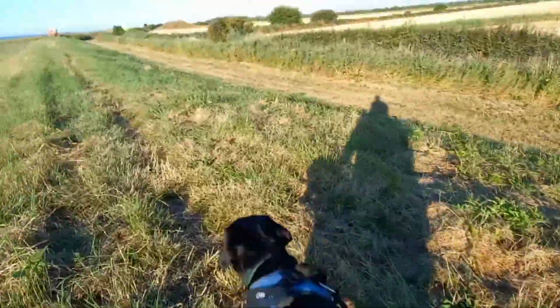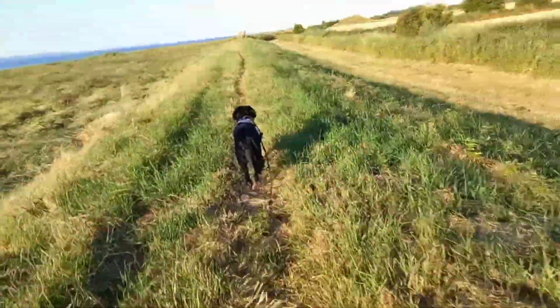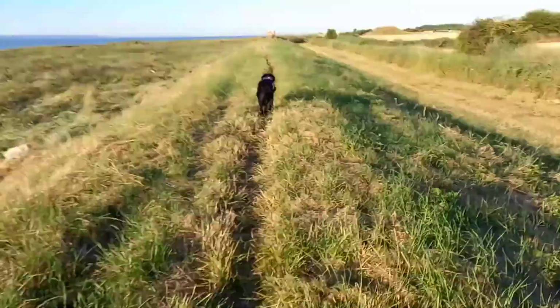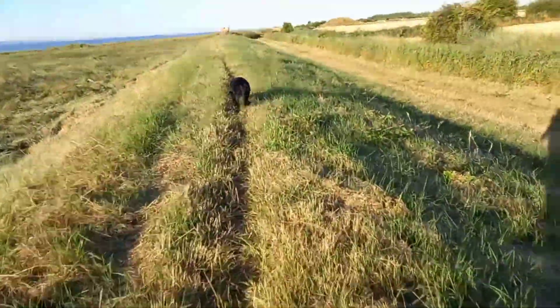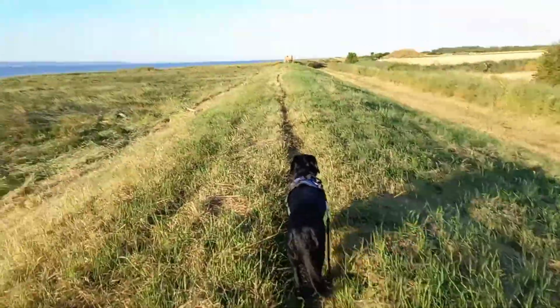It's okay, Otis, we can carry on. No military there today. There is another lookout, looking quite a newer sort of style, built in brick. You waiting? It's a good boy.